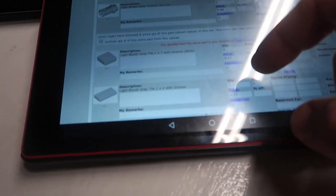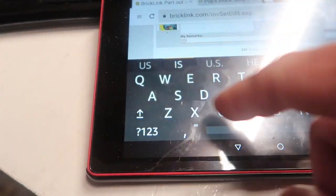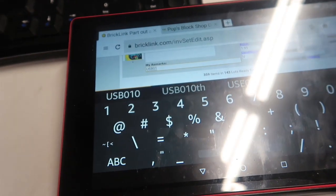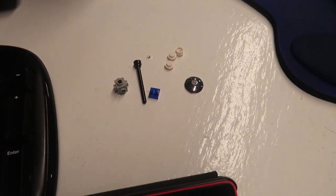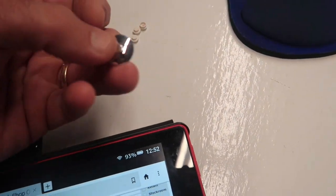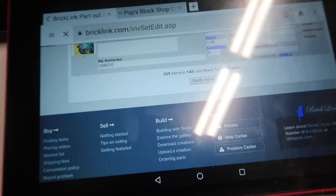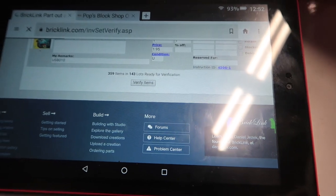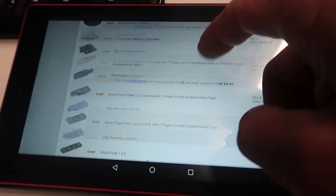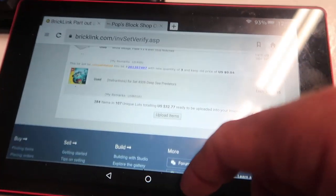We'll check the pricing here. So we got USB010. Now let's verify it again. There's some extra things. This is a chrome. I thought this was in the set when I looked at it, but I was wrong. It certainly didn't show up. But I'm going to go through and put this up manually because I think it's worth something. And what do we got here?